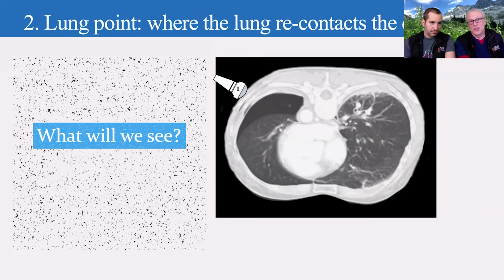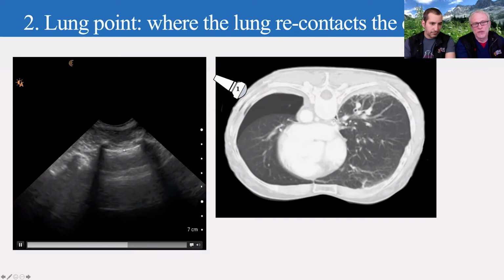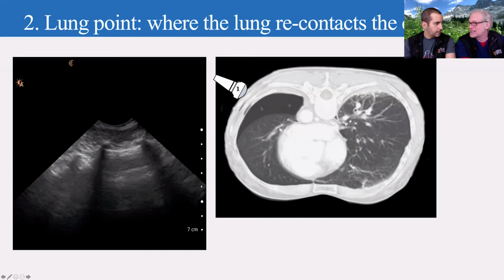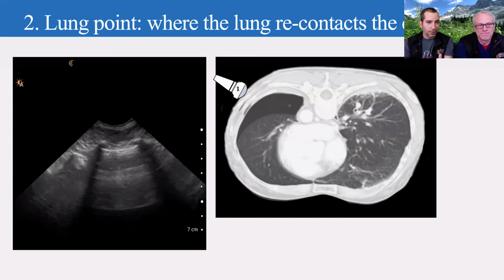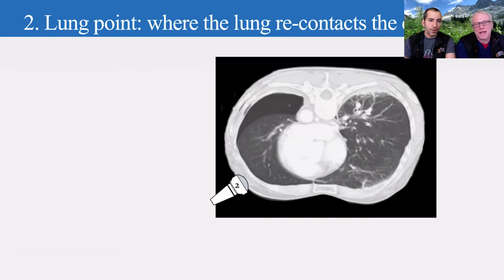We're not going to see anything, Dr. Chalhoub, because there's no lung underneath. All we're going to see is that pleural line, soft tissues, and then soft tissue air artifact down here. But there's going to be no lung sliding because the lung is not in contact with the chest wall. You can see that separated by air. So all we're seeing is the parietal pleura, then there's air, so you don't see anything because air is an enemy. Correct, Dr. Chalhoub.